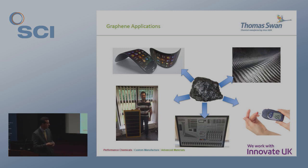Some interesting work going into sensors, which is quite close to this, because what you see here is a terrible picture, I'm afraid, because we had to take a picture of it because it's too big to bring down to London. But this is printable electronics. What they're doing here is producing a graphene ink and then printing it across paper.